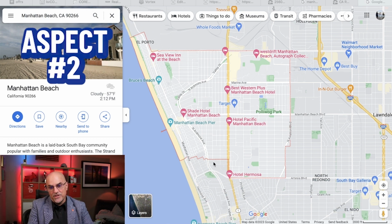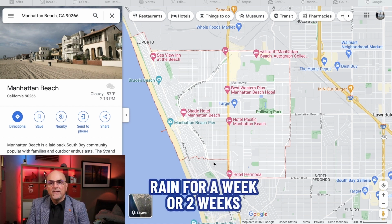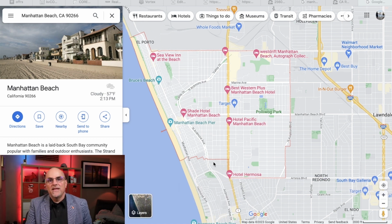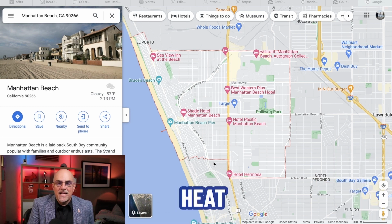And aspect number two is the climate. Manhattan Beach being on the ocean, this year we've been getting a lot of rain this winter, which is unusual. It seems like it's been raining for the last 6 months. I mean, not really, but it seems like it's been raining a lot. Normally we don't get this much rain. Normally it'll rain for about a week to 2 weeks at the most. And then the rest of the year it's 75 degrees, sunny, dry heat, not a lot of humidity.